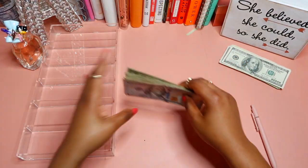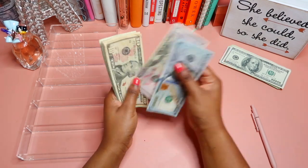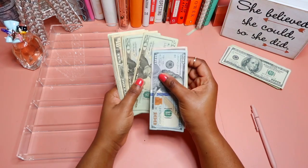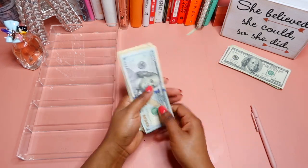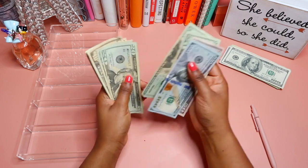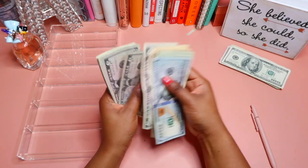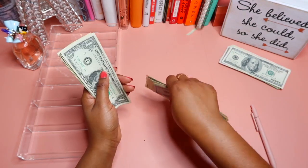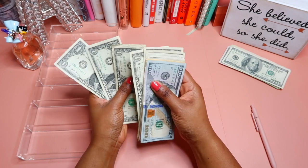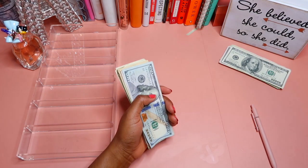There she goes. All right, let's count this up one more time. So this is 100, 151. Oh, child, don't do it now. Don't mess me up. So it's 100, 150, 170, 190, 210, 230, 240, 250, 260, 270, 275, 280, 285, 290, 295, 296, 297, 298, 299, 300, 301, 302, 303, 304. I feel like I need to count that again just to make sure.